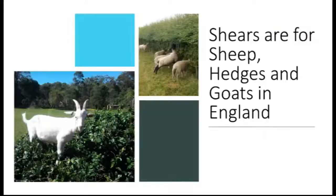Well, by the dictionary, a shear is anything that's over 6 inches that you put more than one finger in. So by the dictionary, this would be a shear. Okay. However, the dictionary is wrong. This is a shear. If you're in the beauty industry and you have a good quality tool, you need to call them shears. Unless you go to England, Australia, New Zealand, some of the British Commonwealth countries, where shears are for sheep, hedges, and goats. So over there, you need to call them scissors.